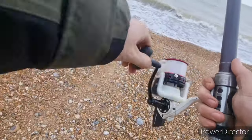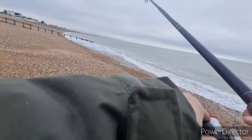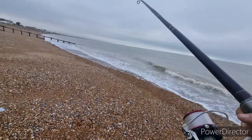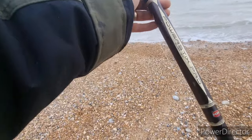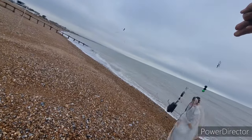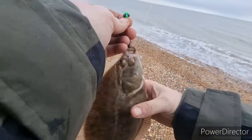There's a nice little vercelli or something. Is there a fish? I don't think there is. Oh, there is. Oh, another nice flounder by the looks of it on the bottom hook. Yeah, look at that. That's a cracking flounder. That's two really, really nice fish, you know. Two really nice fish on the rag.